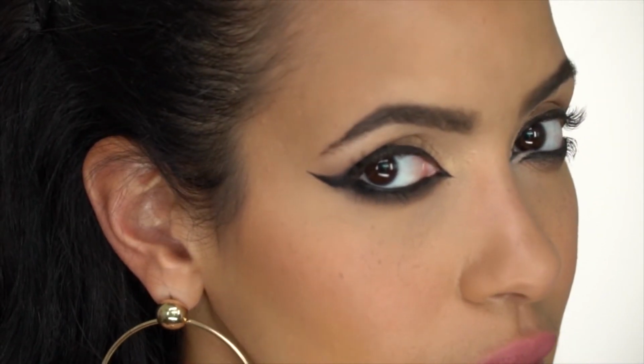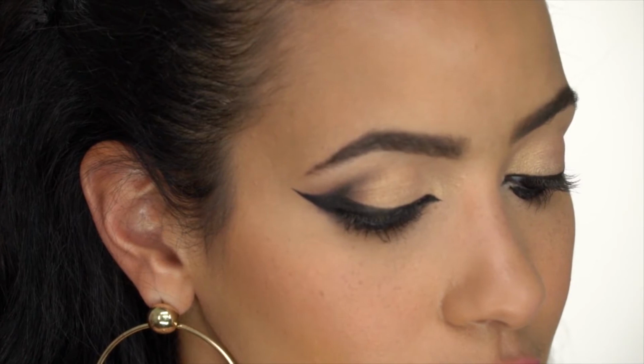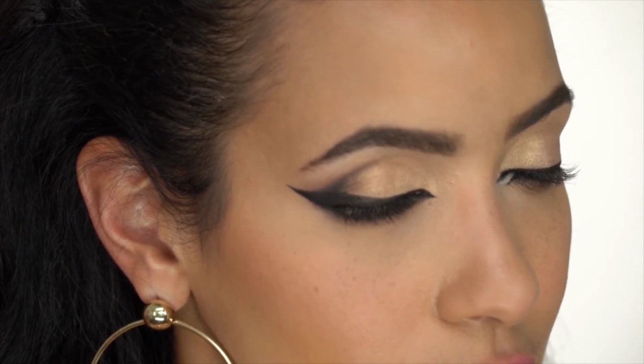This one looks huge because we went so over her barriers. We extended it so thick and so long, and we did an inner wing and an outer wing to create a bigger eye. So you don't necessarily have to use light colors to make your eyes look bigger. You can totally make your eyes look bigger with dark colors. You just have to go a little overboard with it.